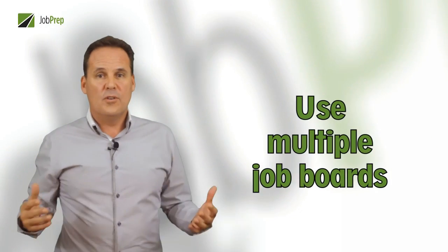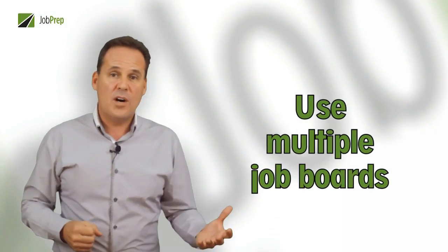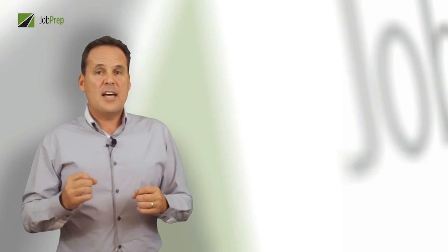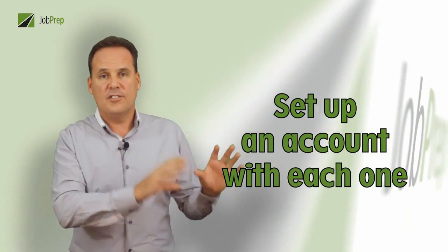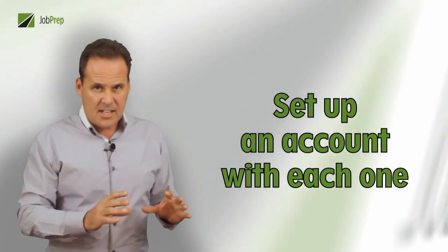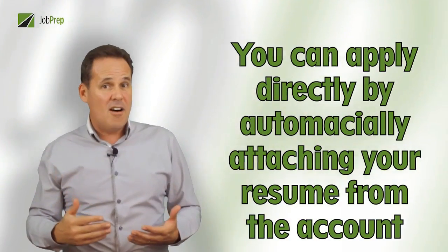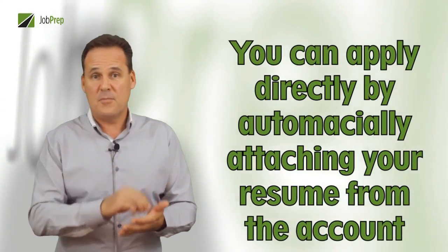So don't just go to one job board, go to all of the job boards. Go to Seek, go to My Career, go to Career One, Indeed, Gumtree. With them, you'll be able to set up accounts. This is kind of like your profile as a job seeker. And when you set up that account, you can save your resume onto the job board. What that means is that you can apply directly to a job by attaching your resume from your account.